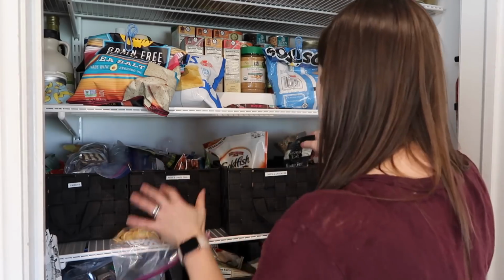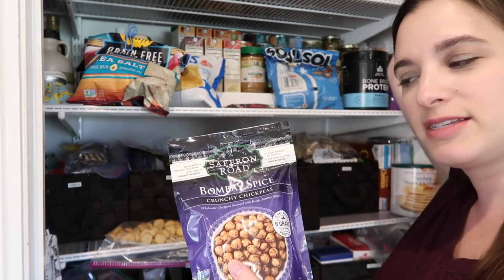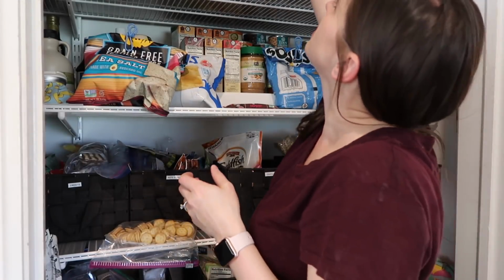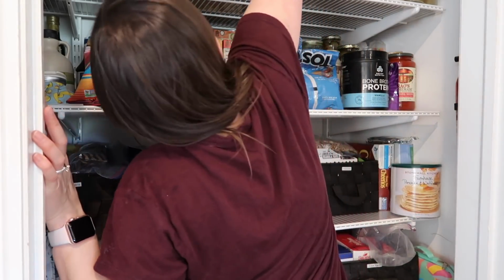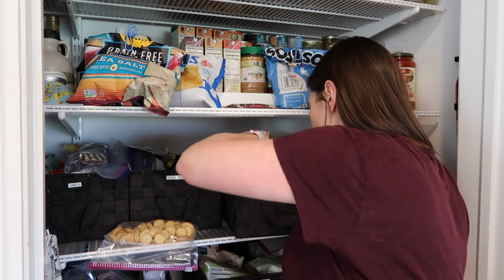Let's see. All the different snacks. These are really good, these chickpea snacks, but I'm a little bit hesitant to open these spicy ones because I don't want to aggravate Donnie. So I'm going to save those in my dried goods snack bin. Actually, those should go in the snack bin. Oh, yeah. There we go. So I'm not going to open those right now.